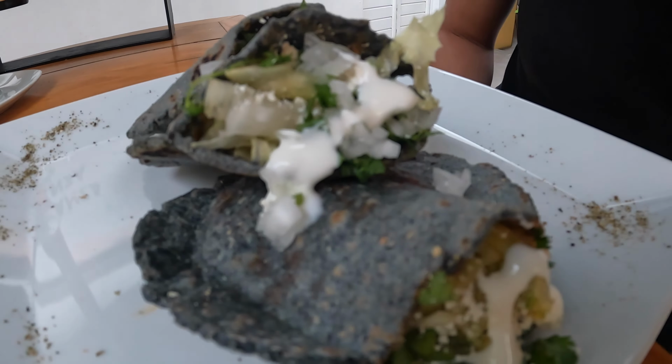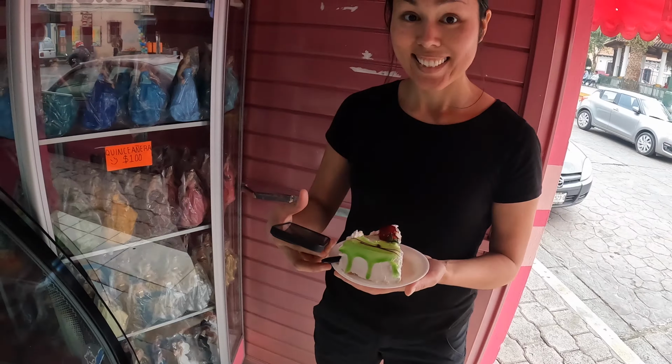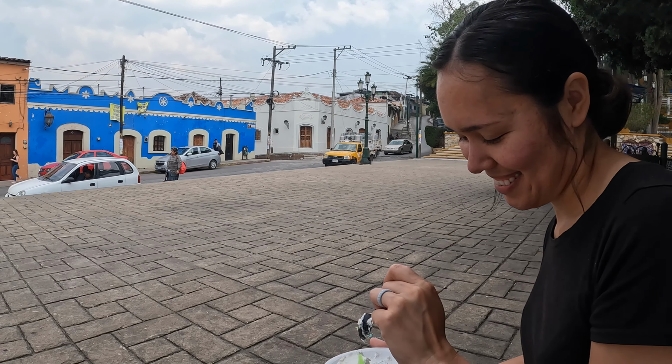Back in San Cristobal, we had some gorditas, which are similar to Colombian arepas and are stuffed with delicious fillings of meat and vegetables. Gorditas. Tres leches cake. So good. After a $2 haircut, it was time for dinner.